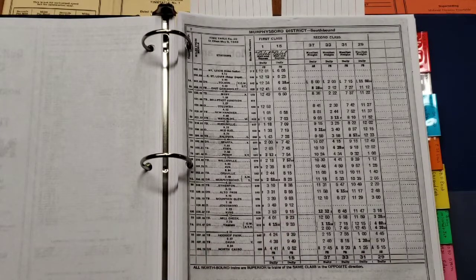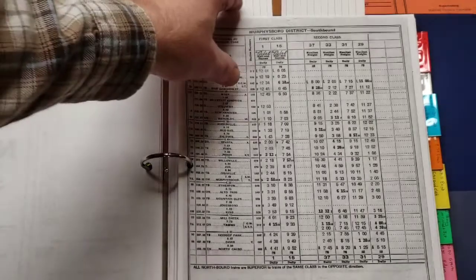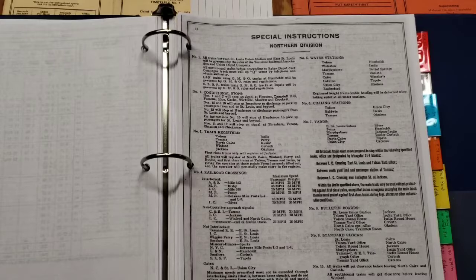This is an older timetable, so they still scheduled freight trains. The first class trains listed in the first two obviously are passenger trains still, and second class would be manifest freight. Traditionally, third class trains, the locals, would be on here too, but it looks like by this time they had already switched those over to being extras and therefore not bound to the schedule. So right there's quite a lot of information about the district, but for my money, the most interesting part is the special instructions. You never know what sort of information you're going to find in the special instructions for the district.